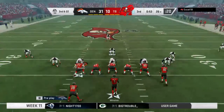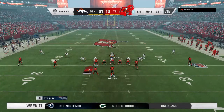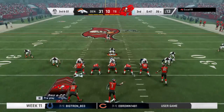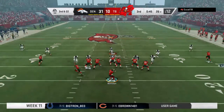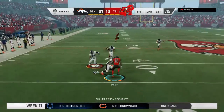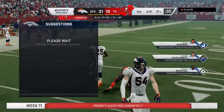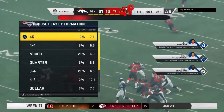Winston needing a big play after the sack as he leads the Bucs up on 3rd and long. Now Winston. He's going to find his running back. It's complete. They do get 10 back, but still a ways to go on 4th.